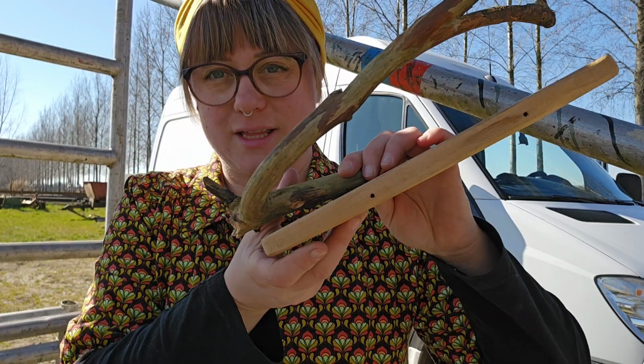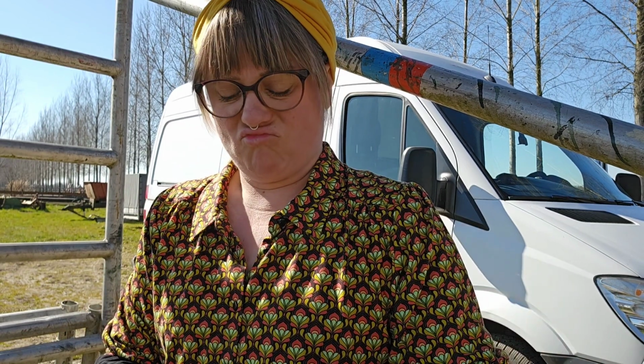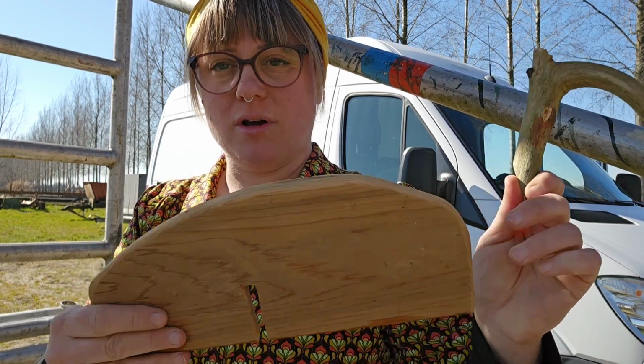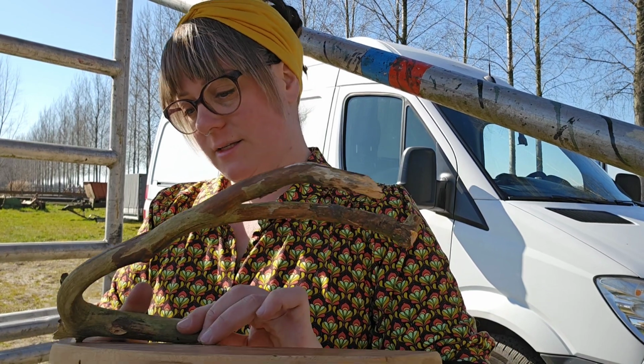Let's attach it like this. I didn't see that beforehand. That'll be showing. There was a hole here, so I decided to cut this part off, and then when I was sanding, I was like, what's that? Anyway, it is the way it is.